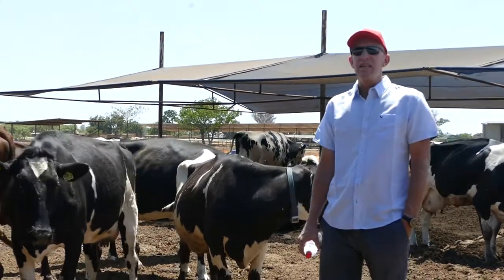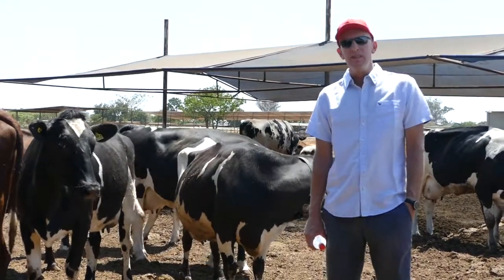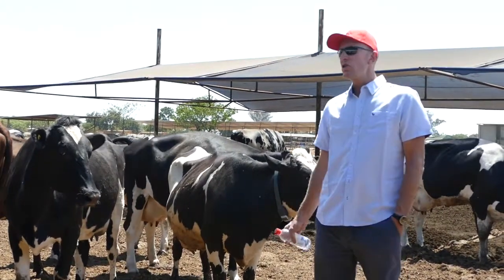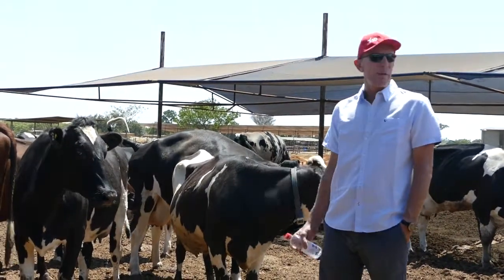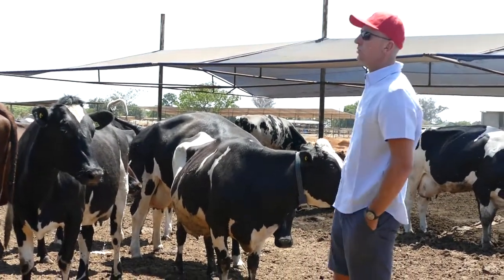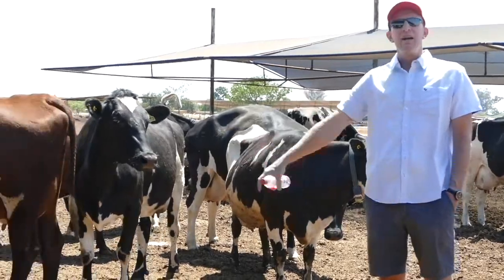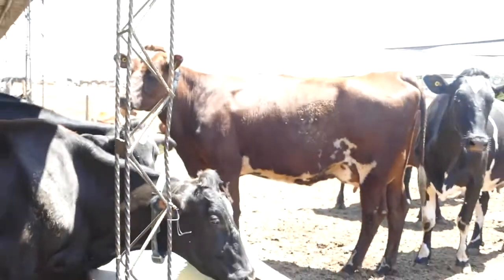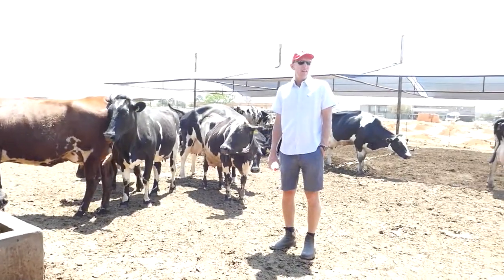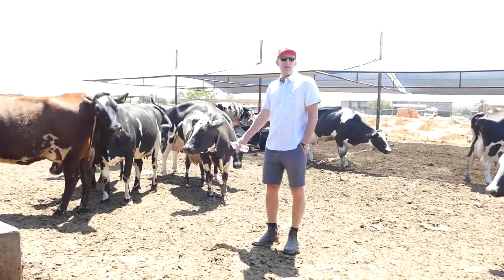So today humidity is quite low, temperatures are around 30 degrees. The cows are not showing obvious signs of panting or anything like that, but the fact that they're all gathering towards the shade and standing around the water trough are classic signs that there is heat stress. And you can feel it yourself. It's hot standing out here.